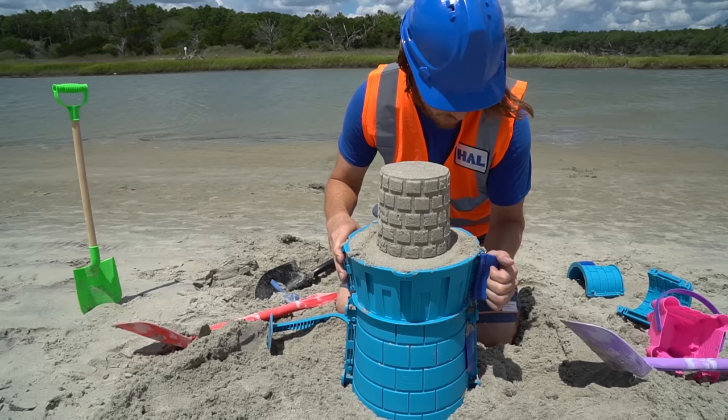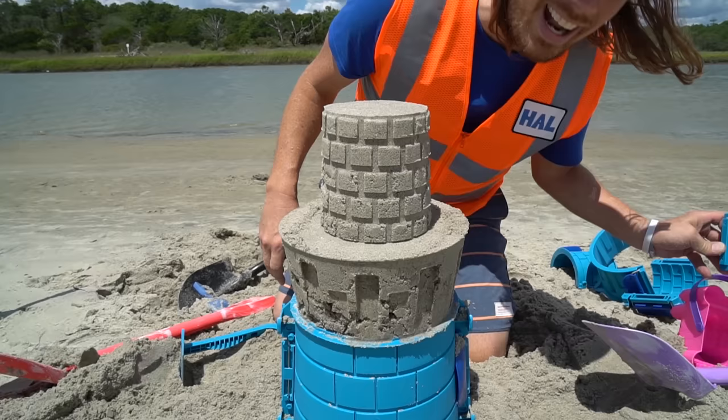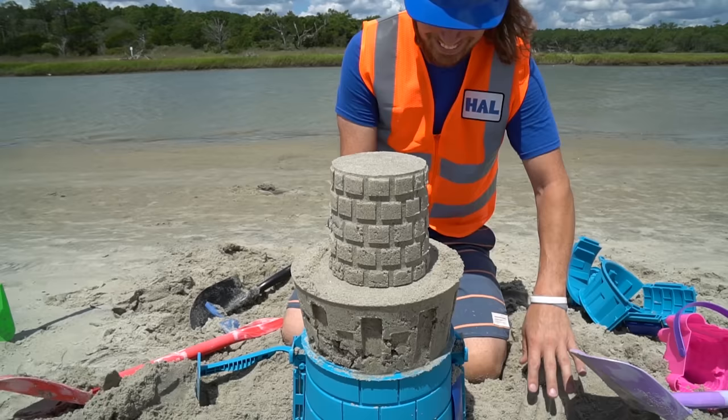Let's unsnap it there. Unsnap it there. All right, let's see. Oh, we got this side off. Let's get the front side off. Oh, wow. How does it look? Does it look good? Oh, yeah. All right, now the bottom one. All right, easy does it. Easy does it.